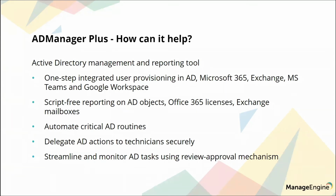Now, to keep track of all the permission changes that the user has, for example, the groups that they are part of, their access to the file servers within the network, we do offer extensive out-of-the-box reports, meaning you do not have to write any scripts to get the information. You can generate the report by clicking on the report name. And these reports are quite handy because you can export them in multiple formats, for example, CSV, HTML, PDF, and Excel. And you can, in fact, schedule them to be sent to your inbox. So you don't have to log into the application to get any data.